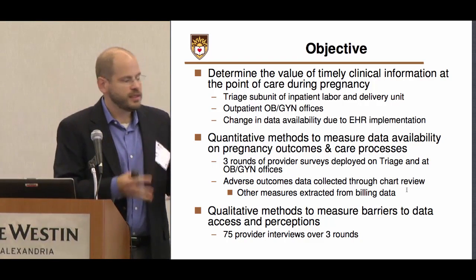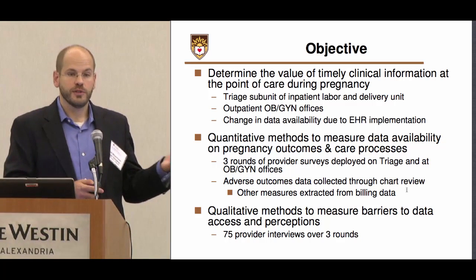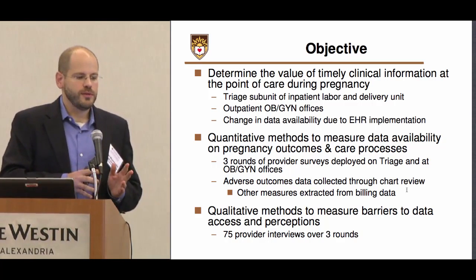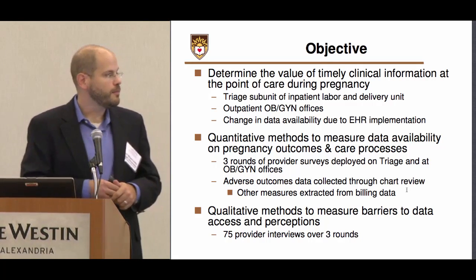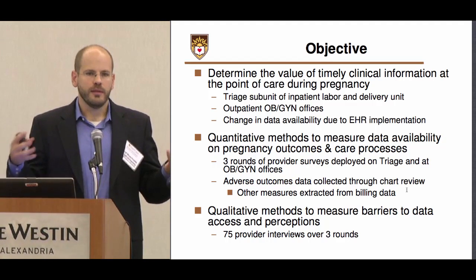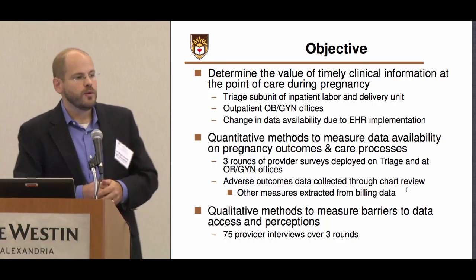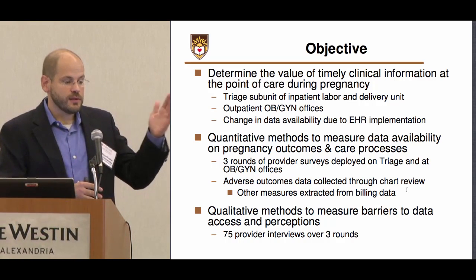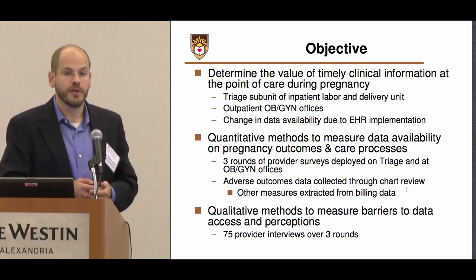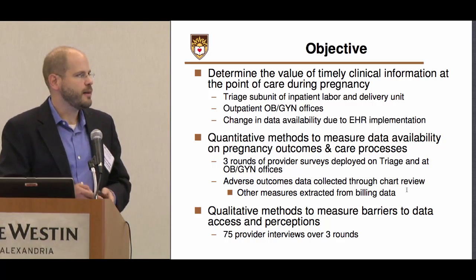After we collected these data on information availability, we correlated it with health outcomes that we got from billing data or from chart review. Now, the second objective of the study was, assuming that the information had value, to look at how well the EHR system provided that information. If there were limitations there, what were they? To look at that, we took a different approach. We interviewed 75 physicians, nurse midwives, nurse practitioners, and non-clinical staff over this same 4.5-year period and asked them about their experience with the system. So we're using qualitative methods to get at that.